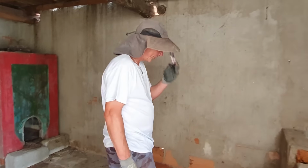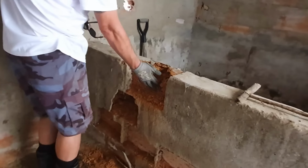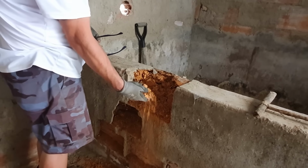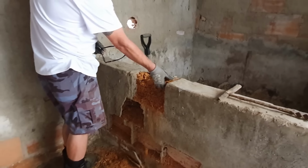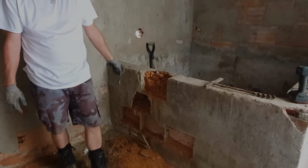But also, you can see here the state of the brickwork, and this sort of reflects how bad this building is. So completely, and there's bricks holding the walls up, which are like that.